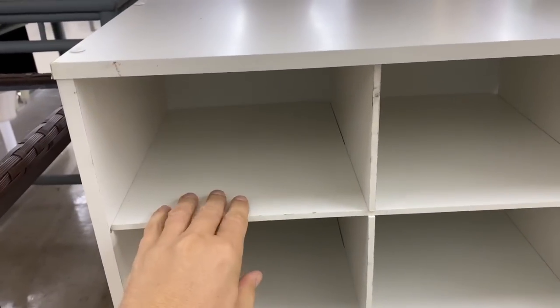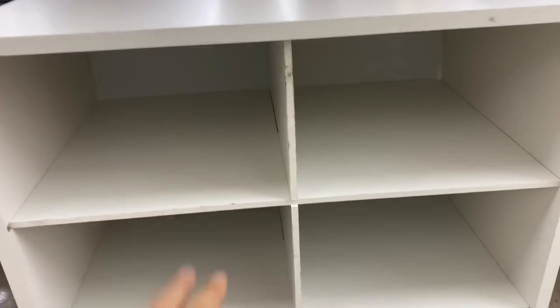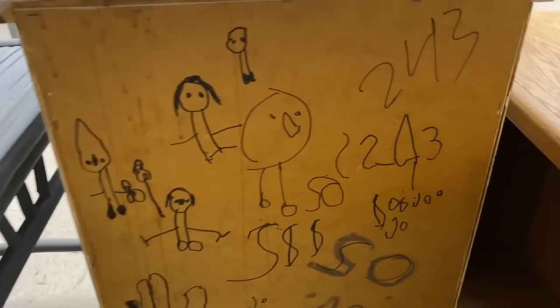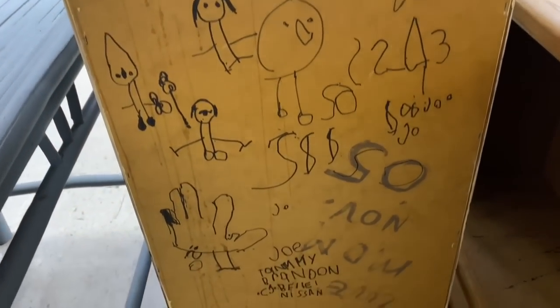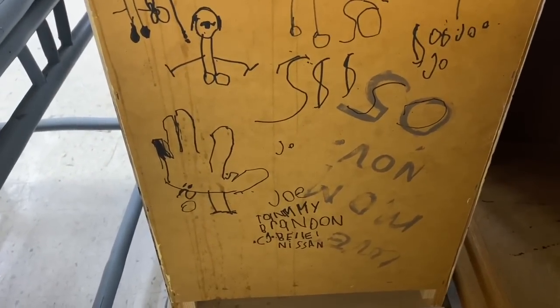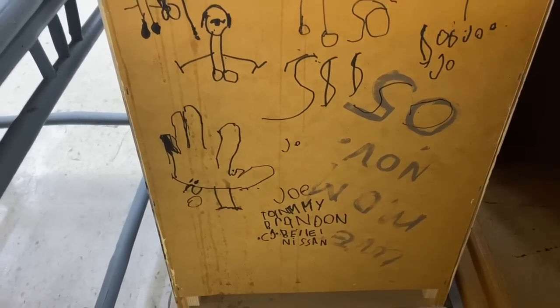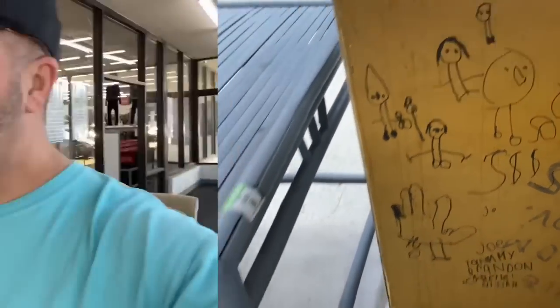That's kind of neat. Can't really display your figures in that though too well. Look at all these drawings these kids made. Tommy, Brandon, CJ, Belle, and Nissan. Oh. All right, guys. Well, we just got busted.